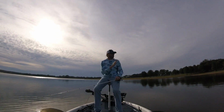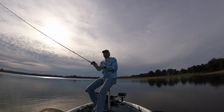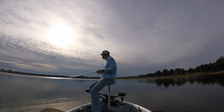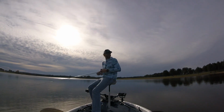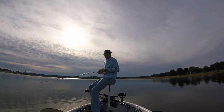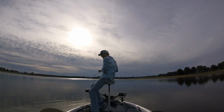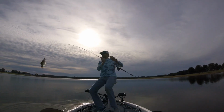I'm watching schools of shad swim around, and I'm watching some of them get blown up on. I just had one a second ago. I think it's a matter of time. I can stay in this vicinity and wait till they key in on a group of shad close by. There's one right there. There's one fish right there at the boat.